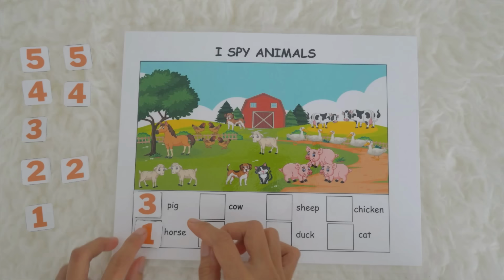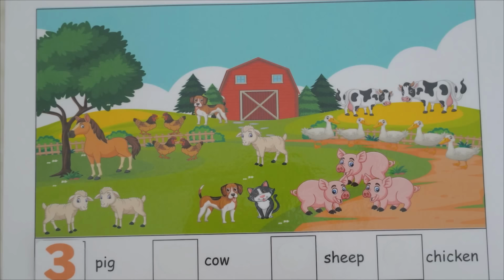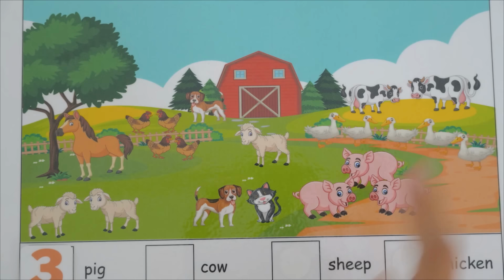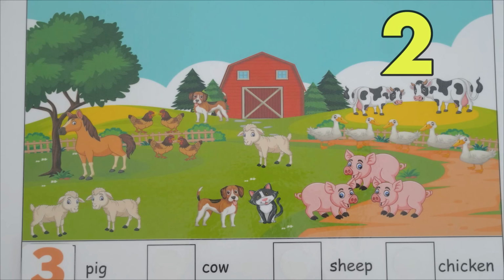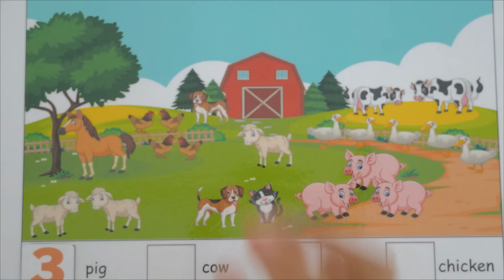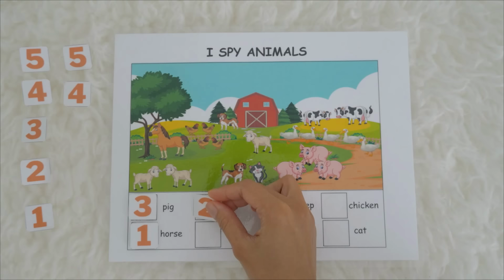Next, we have to count how many cows do we have in our farm. Are you ready? Do you know how a cow looks like? Can you point which one is a cow? This is a cow. Now, let's start counting how many cows we have. One, two. Do we still have other cows here? Looks like we don't have any more cows. So we only have two cows in our farm. Can you show number two using your fingers? Which one is number two? This is number two. Let's put it here. We have two cows.